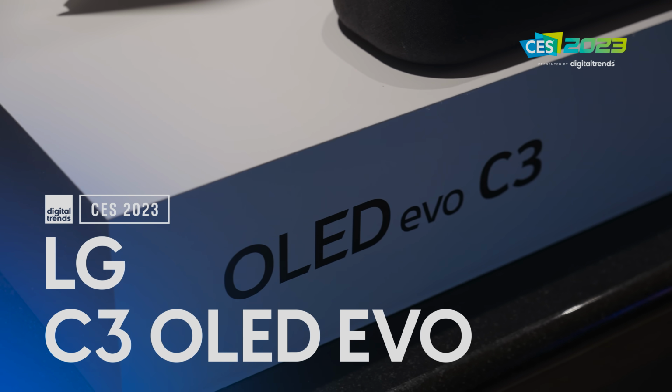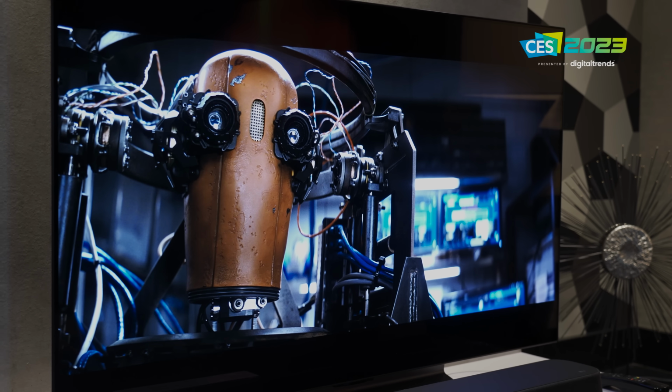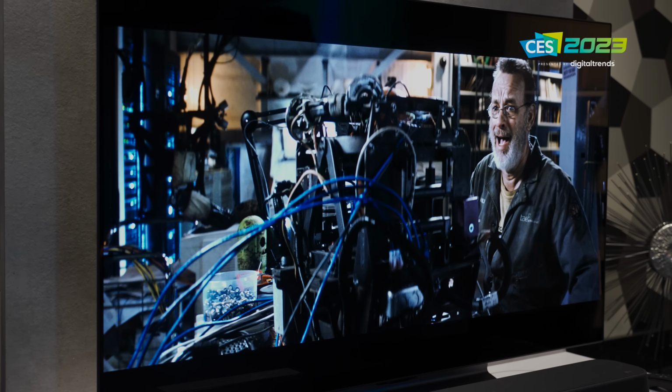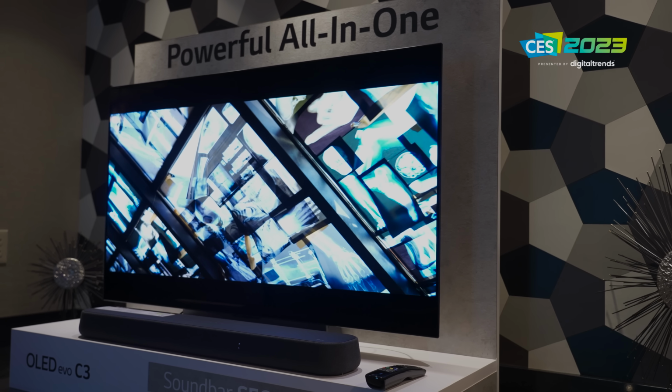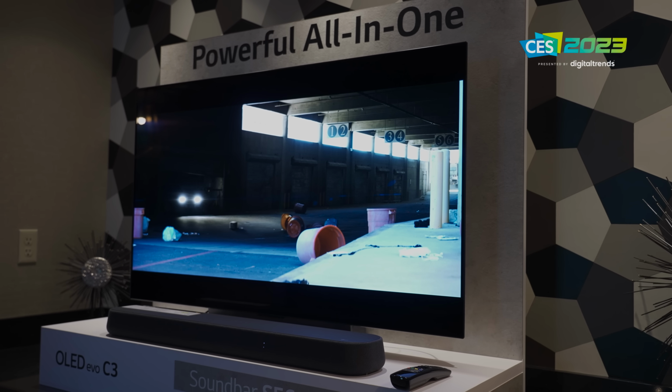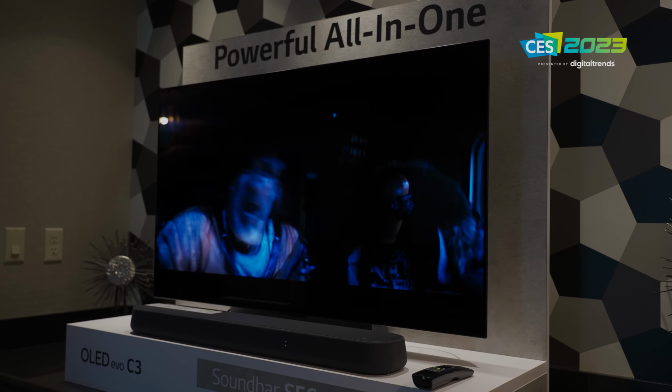Next up, we'll talk about the C3 OLED. And it would be really easy to just kind of gloss over the C3 OLED. I mean, the C series OLED is really LG's bread and butter OLED TV. What's new this year? Well, in addition to the WebOS improvements that they're folding into all of their TVs this year, the C3 is going to be up to 20% brighter than the C2 was. And that means that the average picture level is going to go up. So the peak brightness measurements for specular highlights isn't changing a whole lot, but the entire image is actually able to be elevated about 20% brighter than the C2.